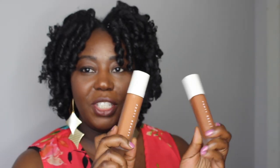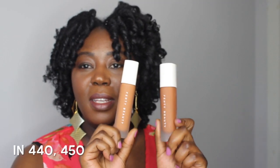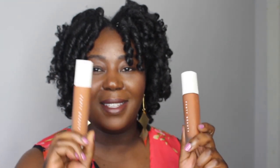The first product, the Fenty Beauty product. I did venture out and purchase some Fenty products, two foundations, and I had to get two colors because, you know, this one seems like it has a lot of red in it and this one is lighter, so perhaps I will have to mix these two, which I have to do a lot.